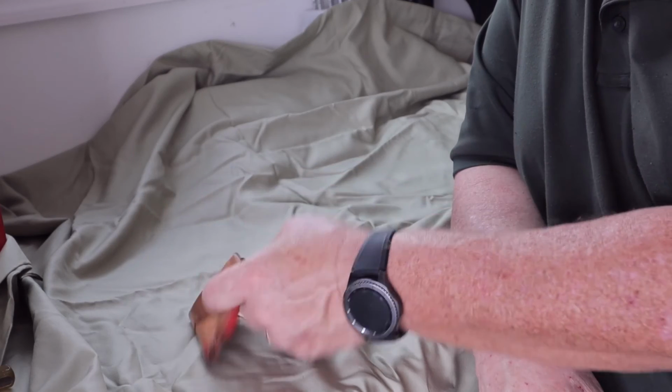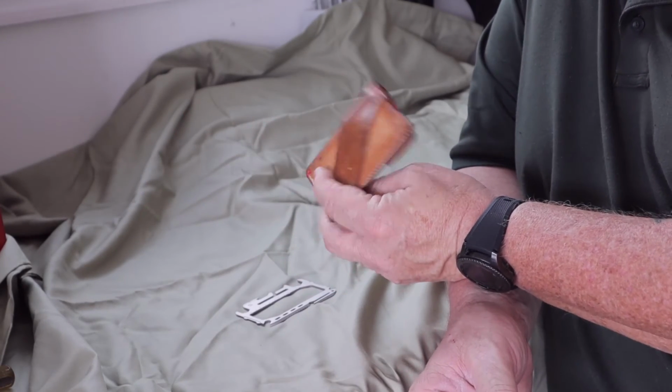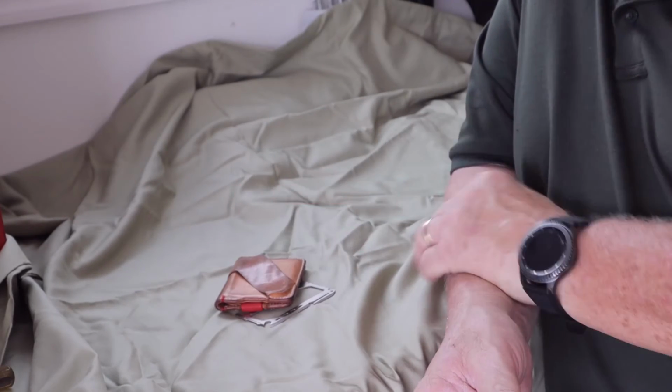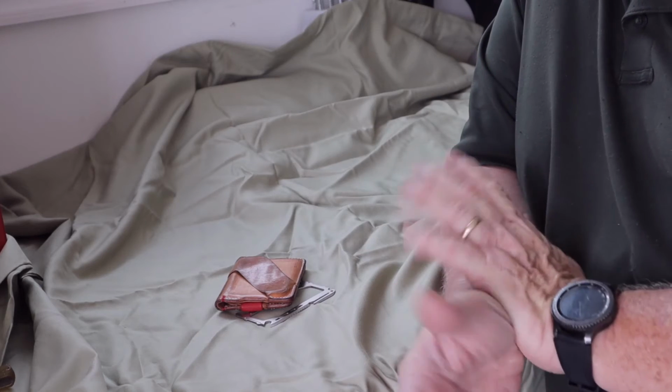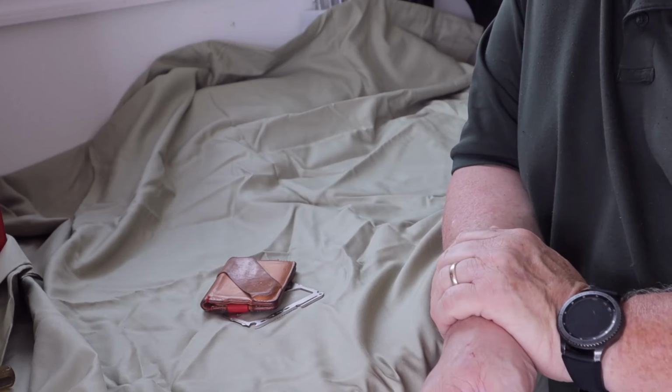Usually with wallets, I was buying one once a year, maybe once every 2 years at most. I have a feeling this thing will last a lot longer than that. So that's why I just wanted to do a quick follow-up here and let you guys know, yes, love this wallet. It's still good a year later.